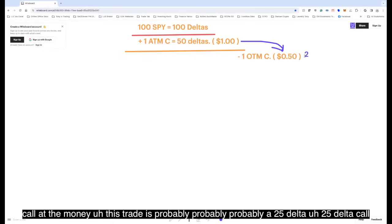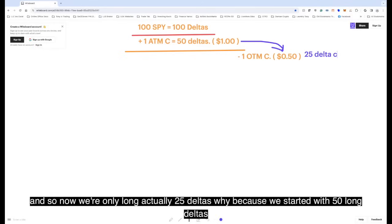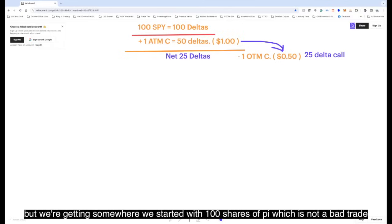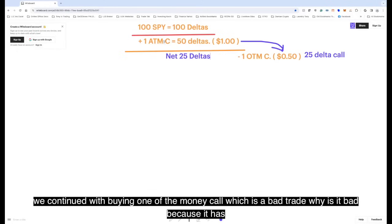call. And so now we're only long actually 25 deltas. Why? Because we started with 50 long deltas, and now we're only long net 25 deltas, which is not exactly what the pension funds wanted. But we're getting somewhere. We started with 100 shares of SPY, which is not a bad trade. We continued with buying one at the money call, which is a bad trade. Why is it bad? Because it has extrinsic value.